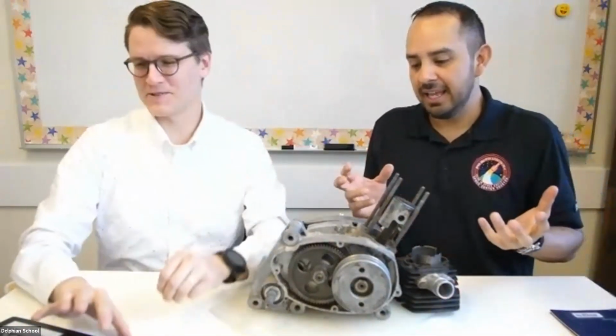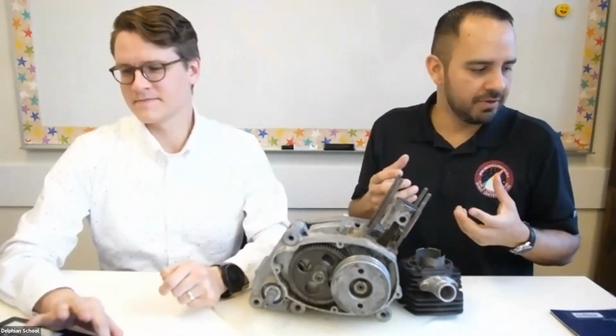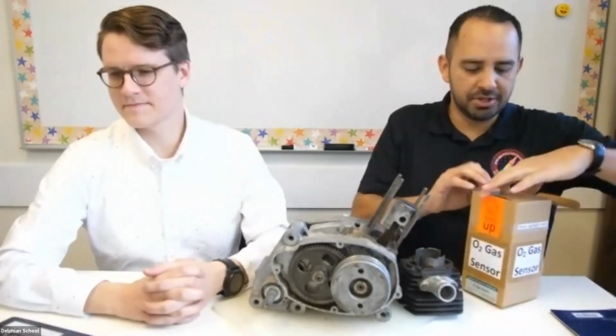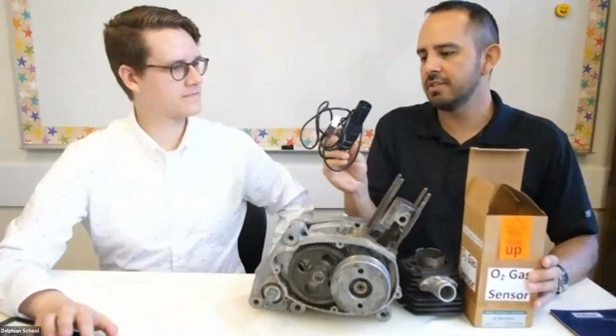Not without the explosion and everything else. On the engines, all the wires and things like that just aid to make this process better, to make it more efficient. I brought in a couple sensors. These are sensors that we have in our lab, so when students are measuring different things, this is an oxygen sensor.